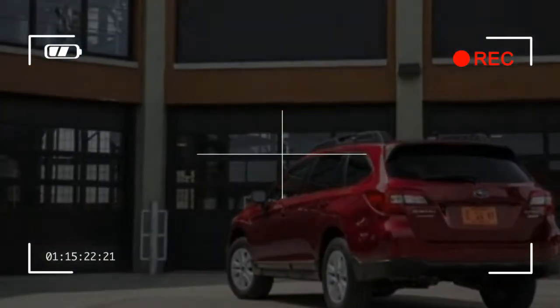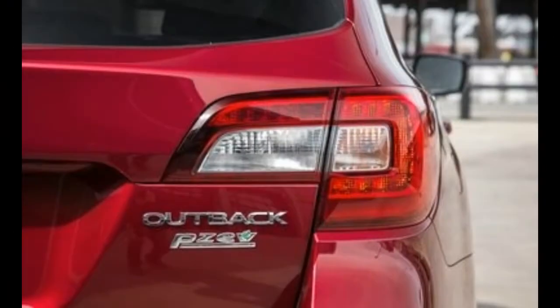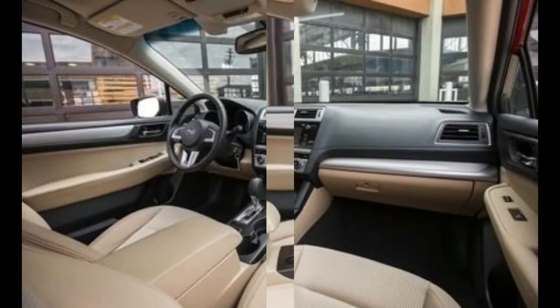We'd also select the EyeSight Driver Assist technology package for $1,995, which includes adaptive cruise control, lane keeping assist with lane departure warning, blind spot monitoring with lane change assist and rear cross traffic alert, automatic high beam headlamps.